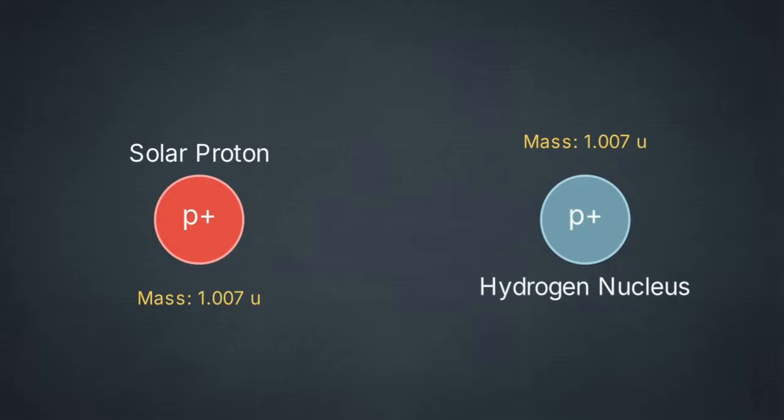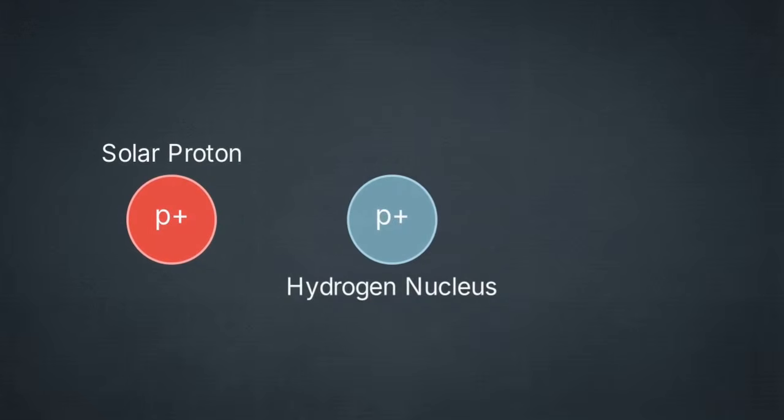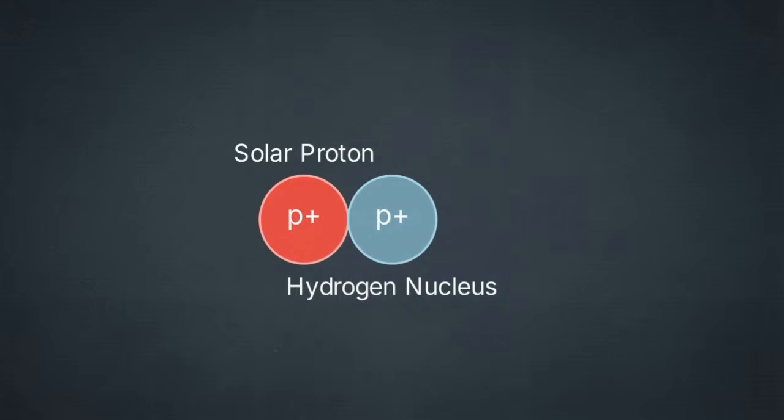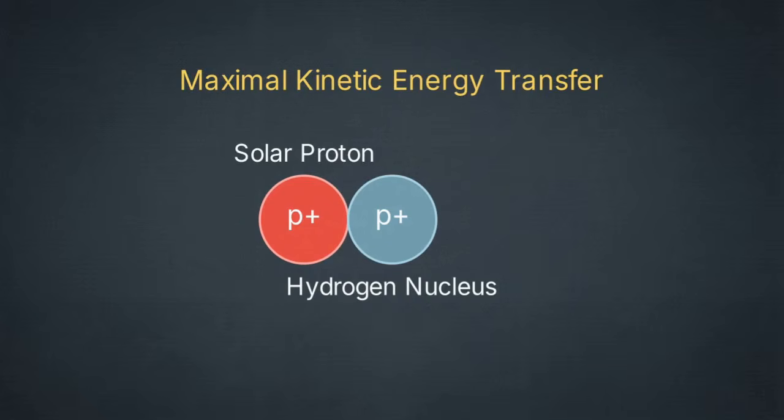The atomic physics are highly specific. A hydrogen nucleus has nearly the exact same mass as a high-energy solar proton. When the two collide, this equal mass ratio allows for maximum kinetic energy transfer, effectively absorbing the radiation.